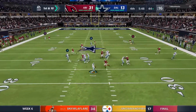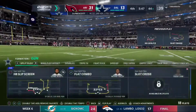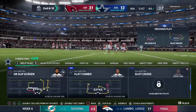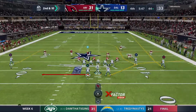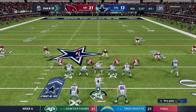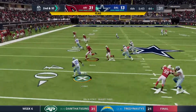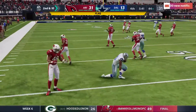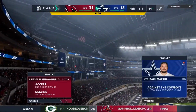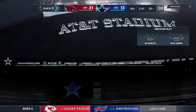Prescott looks to throw on 1st. And incomplete as he was knocked as he threw it, and it took the ball off course. So after the incompletion on 1st, now 2nd and 10. Prescott yet again. They'll set up the screen to Elliott. That's on the Pro Bowl guard from Notre Dame, Zach Martin.